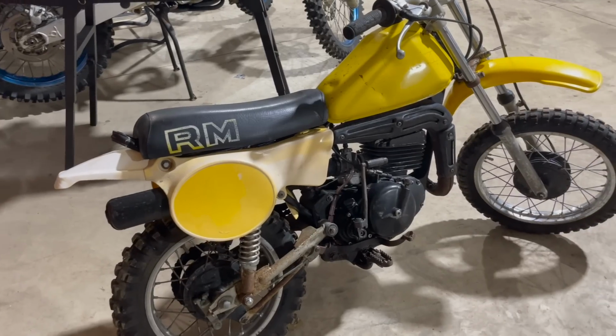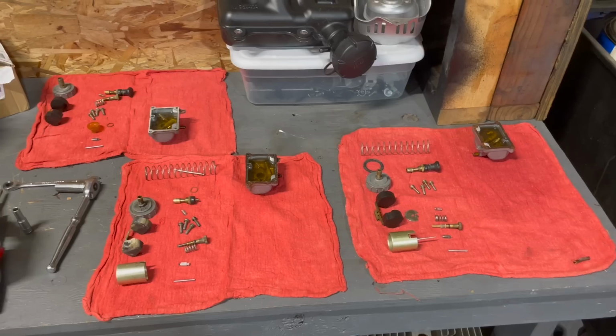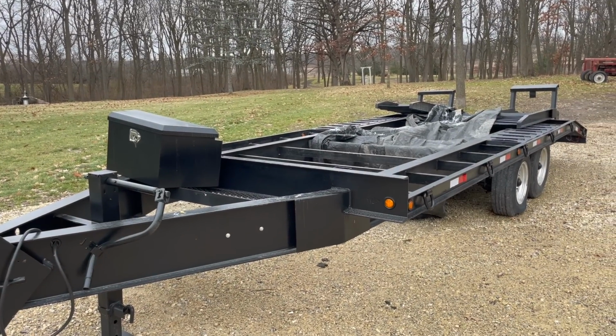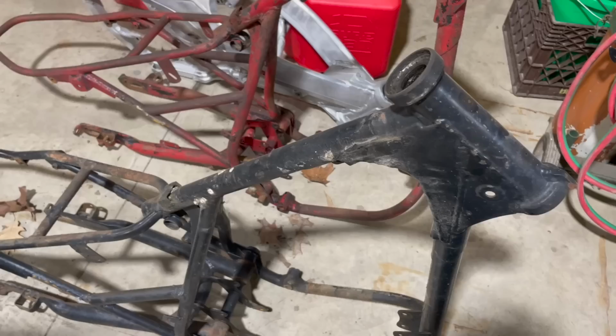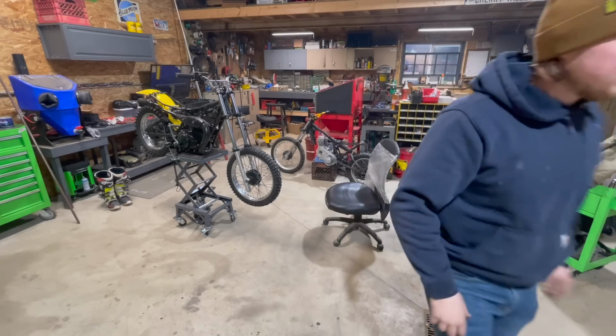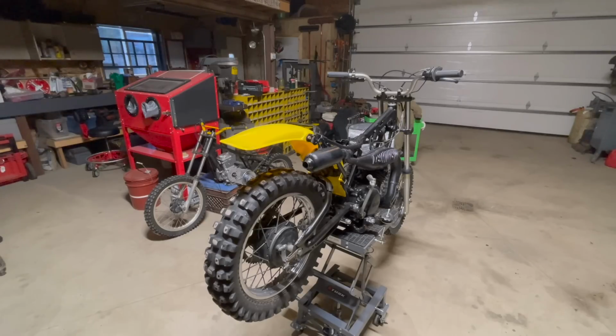Maybe that old RM60? Nah. How about some of these carbs I gotta finish? Maybe even the equipment trailer. How about some of these CZs that gotta get put back together? I got a better idea.